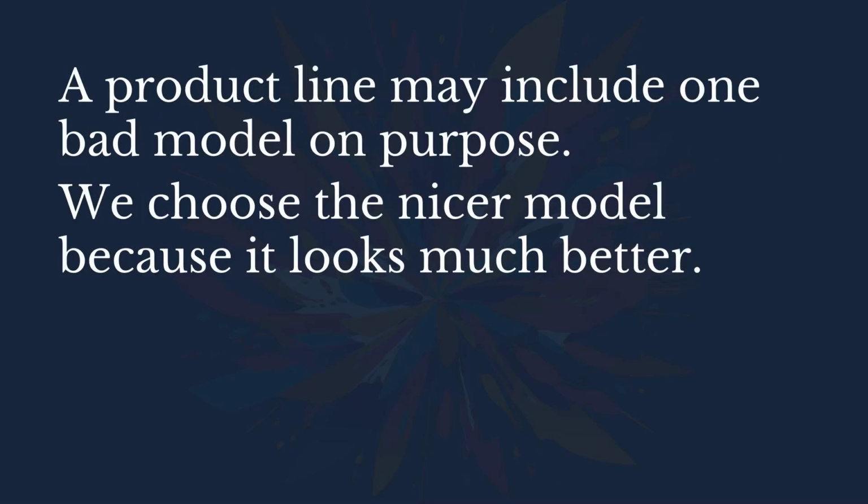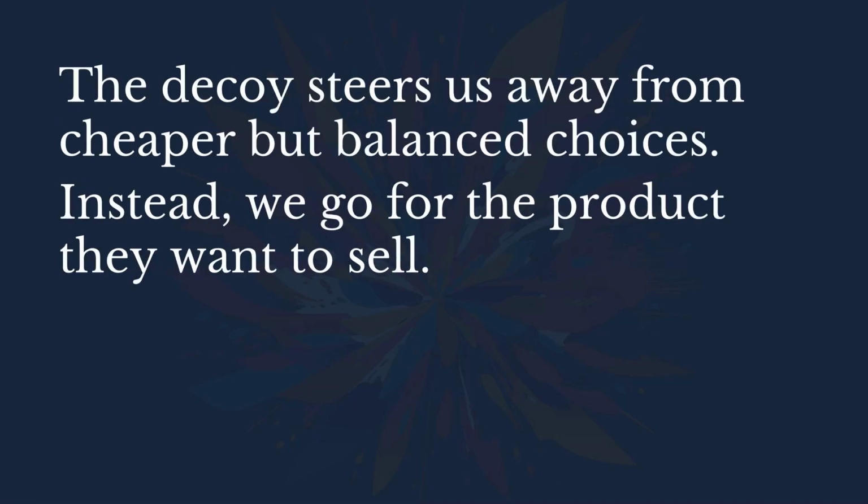A product line may include one bad model on purpose. We choose the nicer model because it looks much better. The decoy steers us away from cheaper but balanced choices. Instead, we go for the product they want to sell.